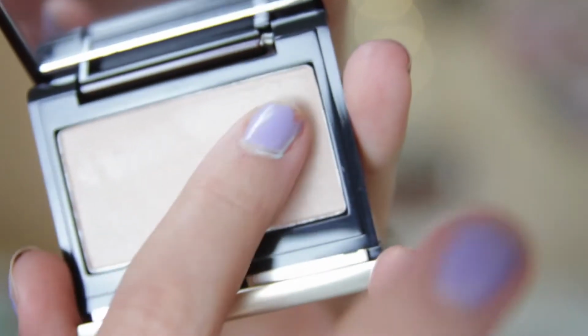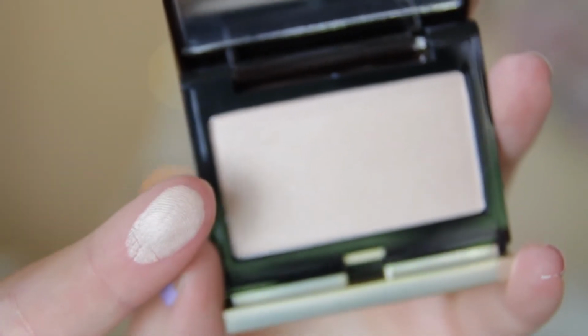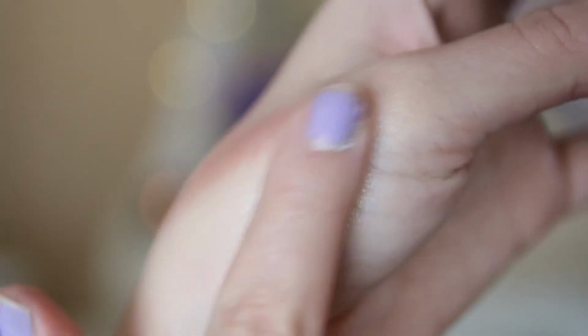It is definitely one of those quite in your face highlighters, but it doesn't have glitter in it. It's just a beautiful glowy shimmer. It doesn't have individual glittery particles, which I don't like. So this is going to be a really nice evening highlighter, I think. It looks really gorgeous anyway.